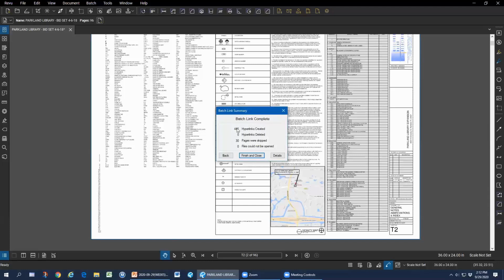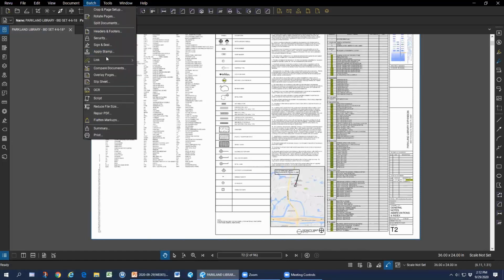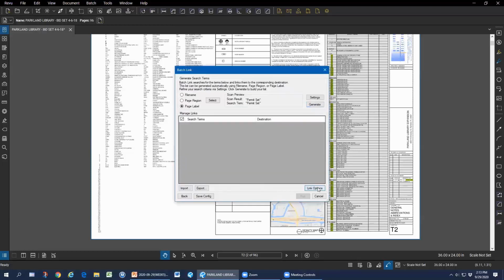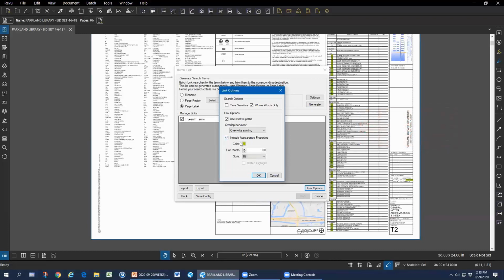It came back, remember, it's only a 96-page PDF, but it came back with 441 hyperlinks that got created. I forgot to show you some of the choices I made, so I'm not going to run it again, but I'll bring up the menu and show you. Underneath link options, there are several options. You don't have to include any kind of appearance. It'll still build a hyperlink, but it'll be hidden, and it'll stay hidden unless you go to the link panel over here and look.